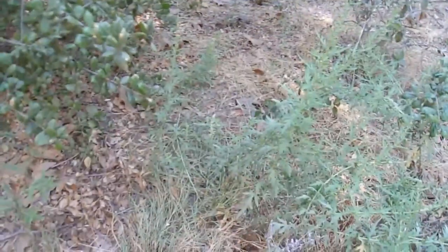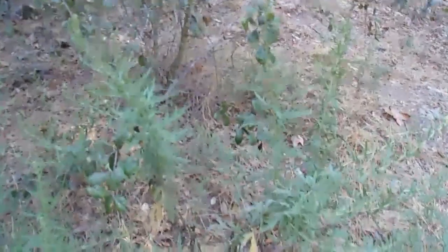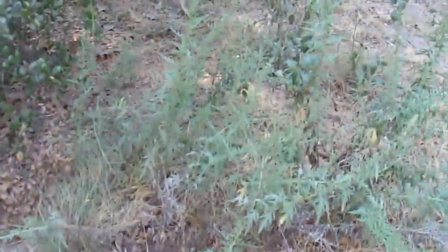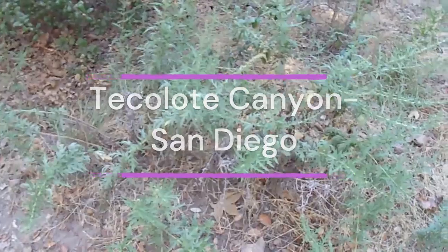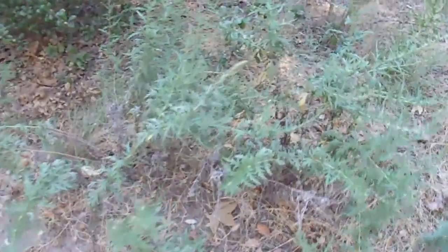Coming up on another small population here. So of course, you know me, I'm going to look at it and I'm going to admire it and love it and think it's beautiful. And that's just what I do. But it's because there are things to appreciate about this plant. So again, this is Ambrosia psilostachya, the western ragweed, here in Tecolote Canyon of San Diego. Widespread perennial, beautiful plant.